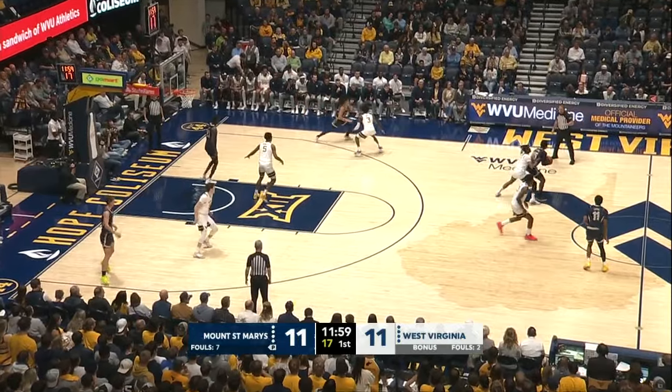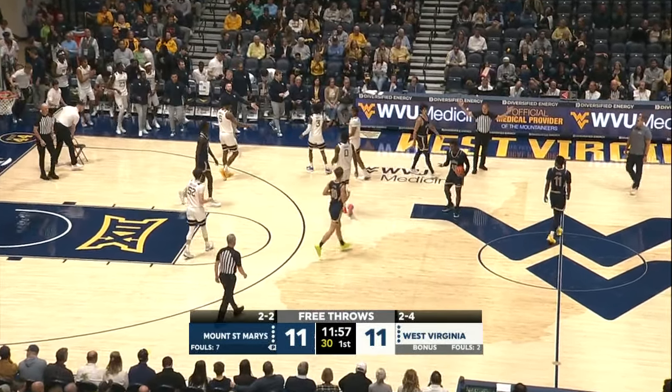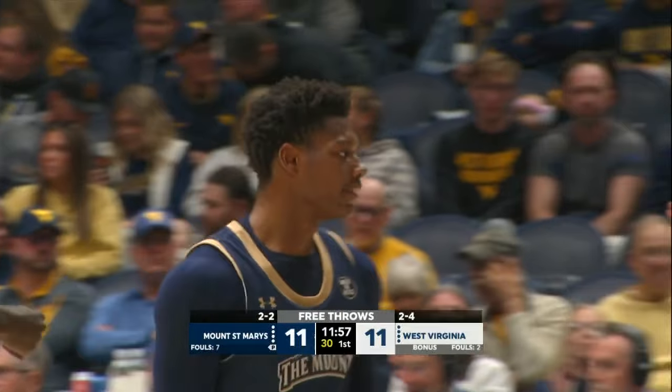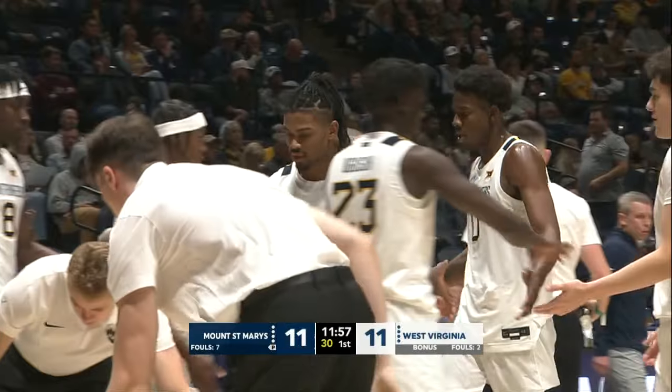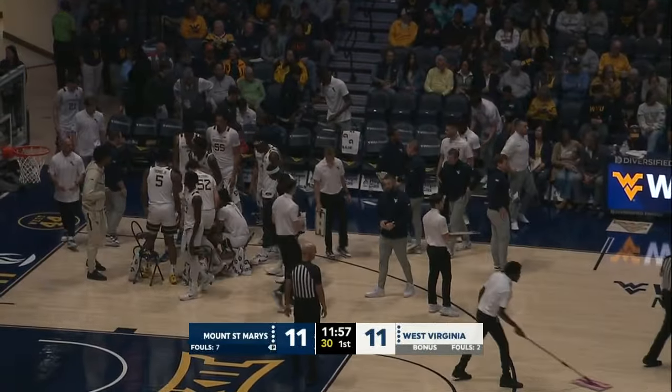Here's Lipscomb, who Hodge called the head of the snake earlier today. And a timeout as Floyd applies some pressure. We'll step aside for a quick break. All tied up. Mountaineers 11 all the way around here at Hope Coliseum.